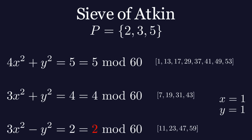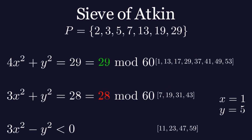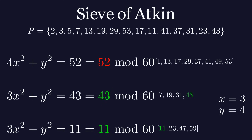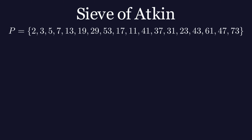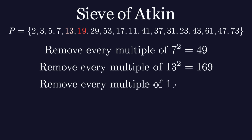This step is repeated for every x and y value up to a limit we choose. There's one more step after this, starting with the first number on our list after 2, 3 and 5, which would be 7, we square it and then remove from our list every multiple of that square. We repeat this process with the next number in the list, and so on.